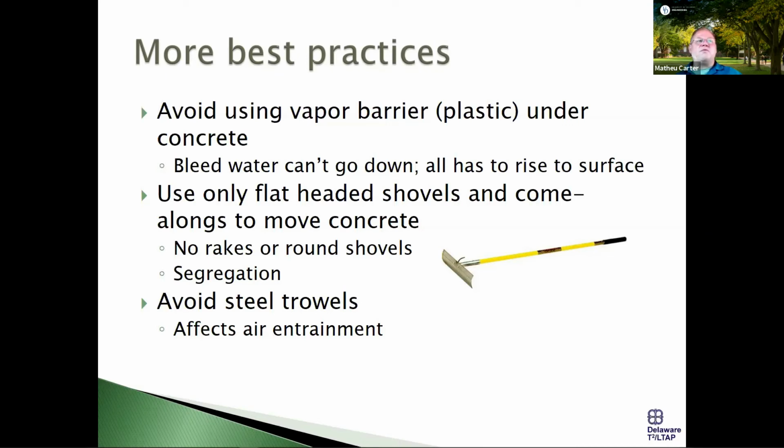We also want to avoid steel trowels. Now, on interior concrete, that's usually not an issue. Why the difference? Because steel trowels will remove air entrainment from our mix. Interior concrete, we're typically not using air entrainment. We're not relying on that. But in exterior concrete, we're relying on those bubbles in the concrete to avoid shrinkage and cracking and things like that. And steel trowels, as opposed to wood floats, mag floats, those kinds of things, will remove air entrainment from the mix.